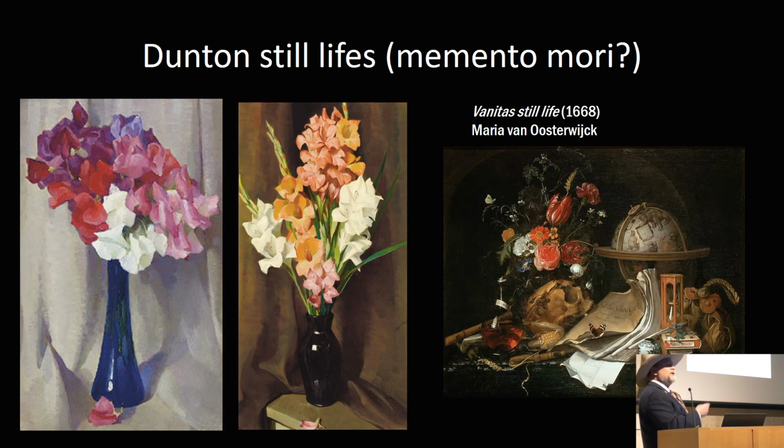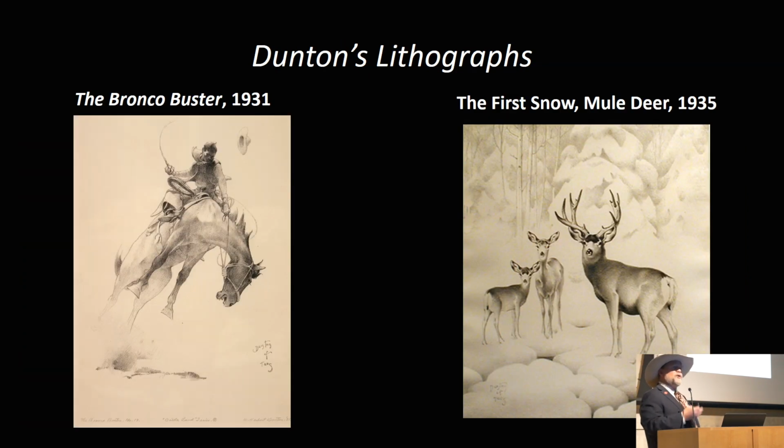He also turns to lithography. Initially wanted to do etchings, but he turned to lithography, which had a great renaissance in the 1930s. And he creates Bronco Buster, which I think is his greatest lithograph, and also a series called In the Heart of the Wilderness. And he did bears, he did elk, he did mule deer, as you can see here. And you can relate this to a painting that's upstairs that Dunton did as an oil for the Public Works of Art project. He also did an old-timers series.